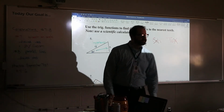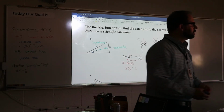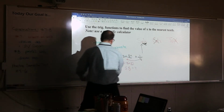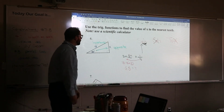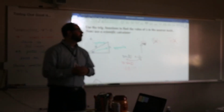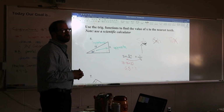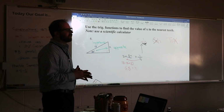6.5. Doing that in my head. Because sine of 30 is 0.5 on the calculator. You're going to take that times 13. Okay, now, if the number wasn't on the bottom, we'll look at maybe one of those tomorrow. Maybe the number wasn't on the bottom, we can check that out.